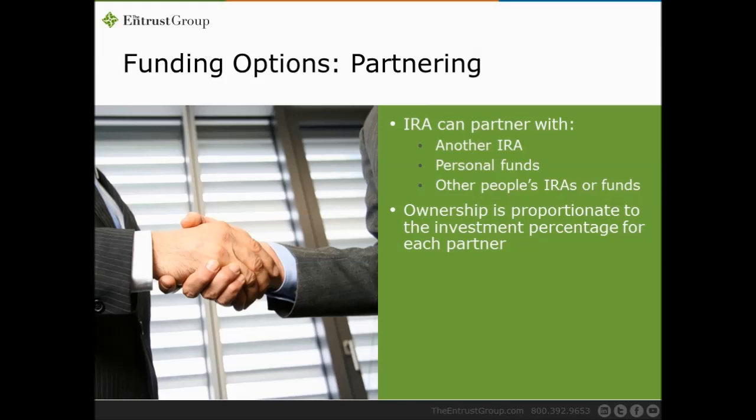And I'm going to anticipate a question that I usually get. If you own 50% of the property, does that mean that you can stay in it 50% of the time? The answer to that is no. If your IRA owns any percentage of that property, you are still a disqualified person and are not going to be able to stay in the property or do work on the property, and we'll get into that in a little bit.